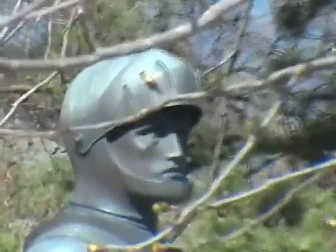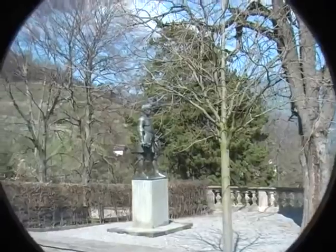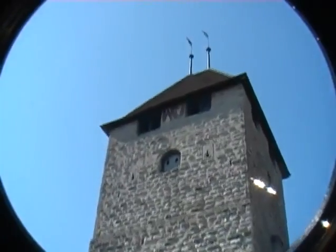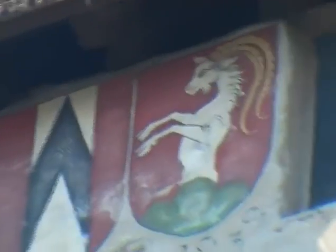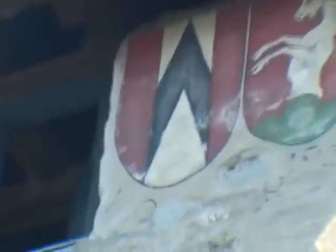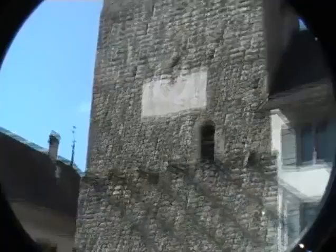There he is, just came back from Jerusalem, 1291, the last crusade. So here on top, this is the old tower, you can see that. There it is again, the Templar symbol, it's all over. Oh, let's go and have a look in the chapel then. There it is.